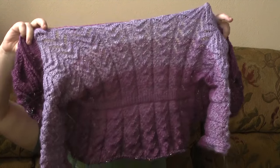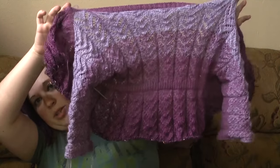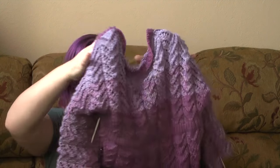And I kind of wish I'd bought more double skeins like that where they're the same color on a different base. So I think it looks really nice, like more gradual. But so far it's coming along. I've got the sleeves done. And now I'm just working on the end of it.